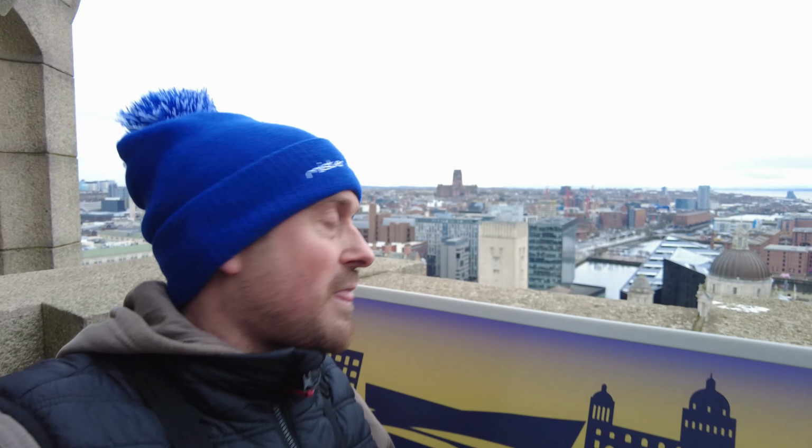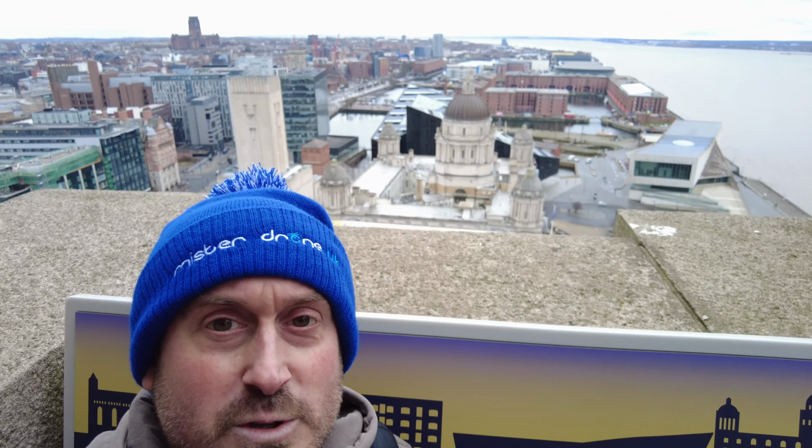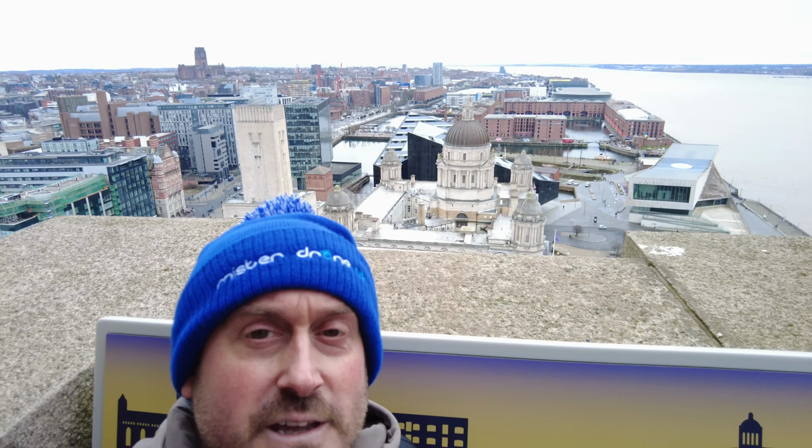Luckily, whilst we're up here, the guide has just said that the chime is going to go off for quarter to 1. So we will keep rolling. Now we'll look over. We can see Liverpool Cathedral in the background. We'll keep rolling and wait for that chime to go off. You can also see the Albert Dock just behind me as well.